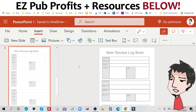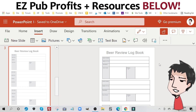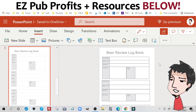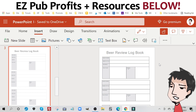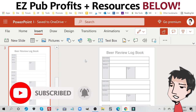Again, PowerPoint, I'm using just the free version here. I'm going to download just this page and repeat this page a number of times to create a very short but to the point beer review logbook that I can sell on the Amazon KDP network. I have resources down below. Also, I'm going to have links to Easy Pub Profits and other tools that help you do the same thing.